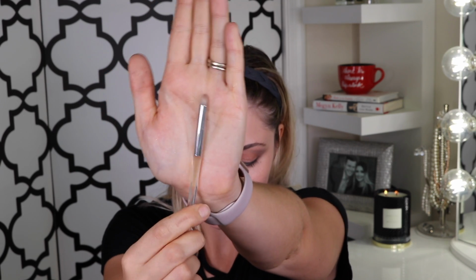And I'm going to use this pointed brush right here and add some more of that Power Player color that I used in the outer third of my eye right here. I'm going to apply some more of that on my lower lash line. Just a tad.